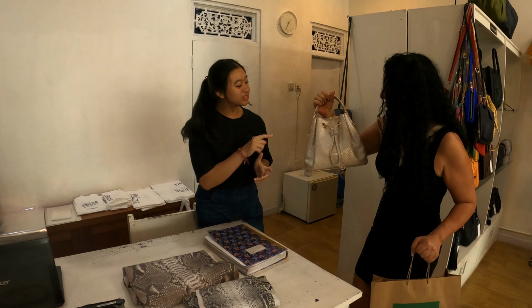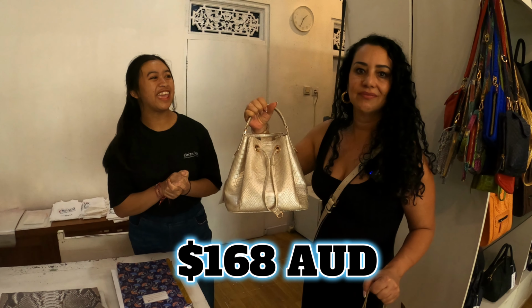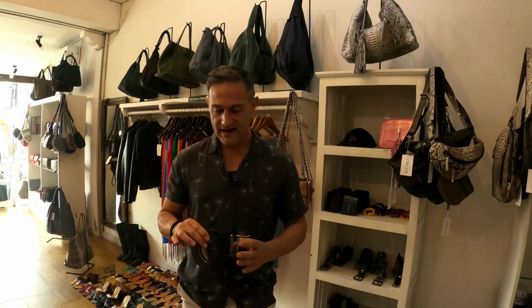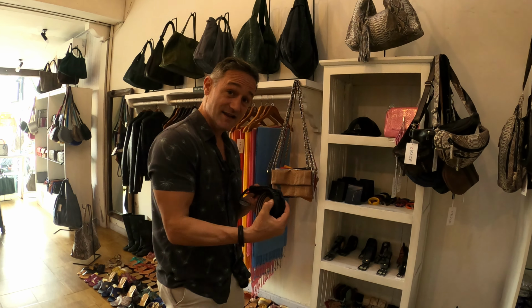How much is this one? This one is 2,100,000 and it becomes 1,608,000. Tell us about your belt experience. I left my belt at home, so as soon as I got here, I needed to buy a belt. I ran from store to store saying, give me a belt for $5, like you would at home in Kmart. And people here in Seminyak quoted me $75 for some fake plastic belt. You come here and get a snakeskin one?